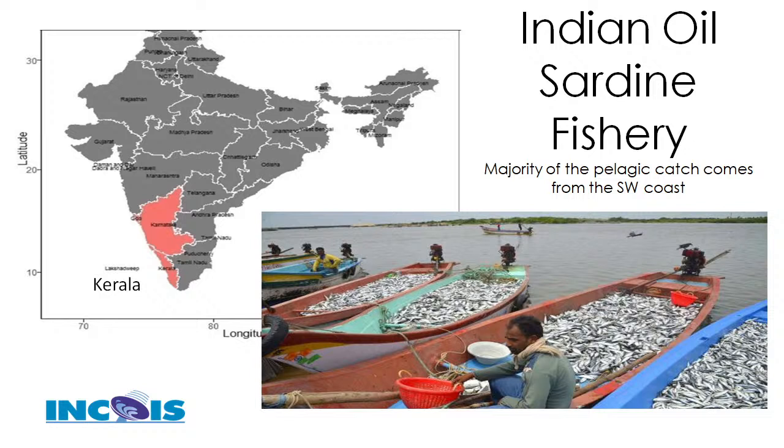Earlier it was mostly reported in the southern latitudes only, but nowadays it is also reported in the northern latitudes of the Indian coast. In Gujarat, West Bengal and Odisha, these species are also available nowadays. There are several reasons for this, and many scientists have pointed out different reasons behind it. Very good work has also been done in India, so these species are very much popular.